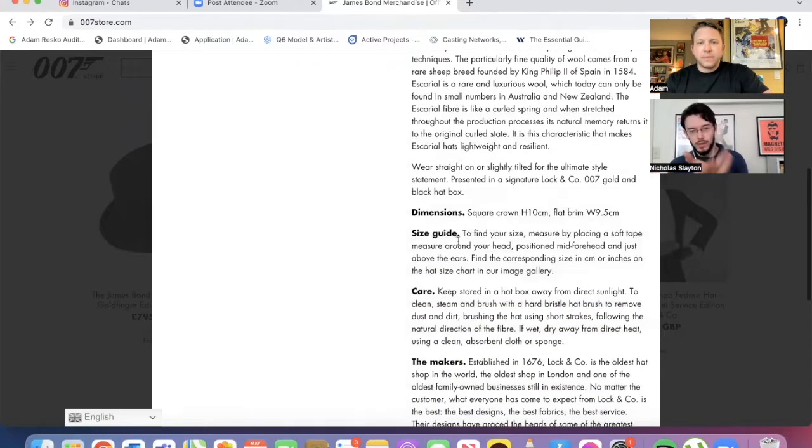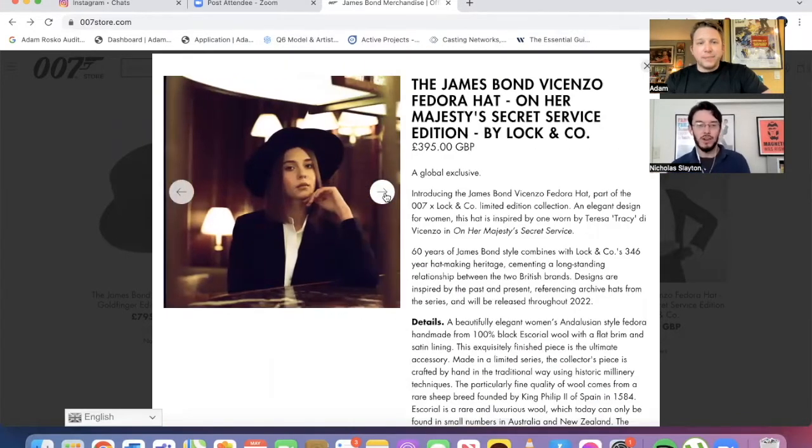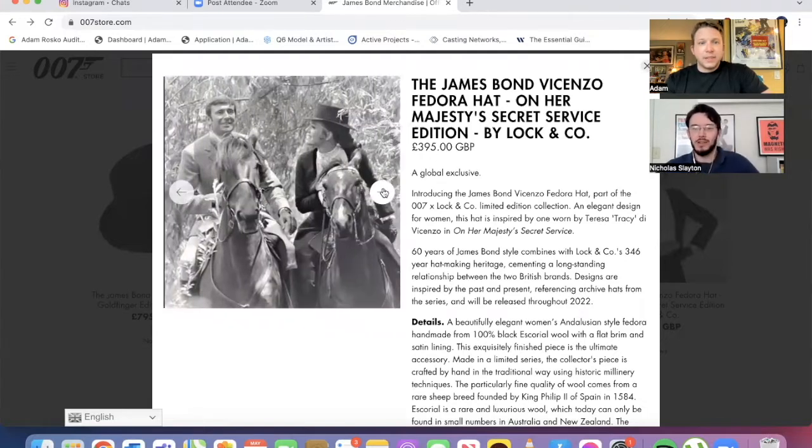And also this one you have up, the Vincenzo, I think, the Andalusian fedora. Awesome. It looks amazing. But the style of it, not many people wear, as far as I know. Hats aren't really a widespread thing. And how do I say this politely? Not all of us are Dana Rig.